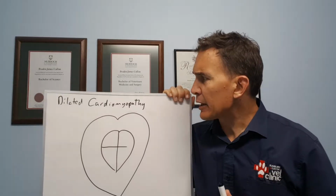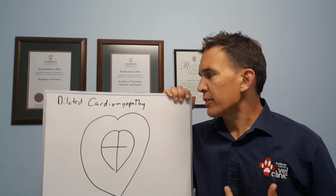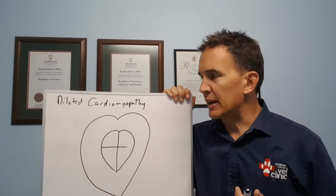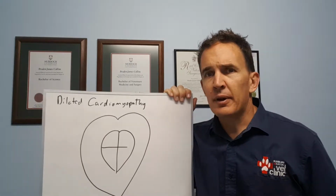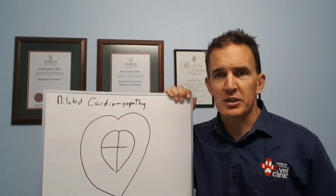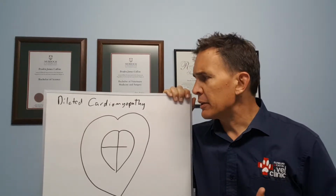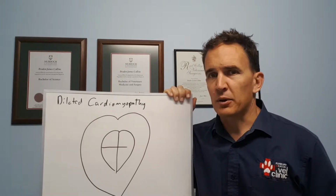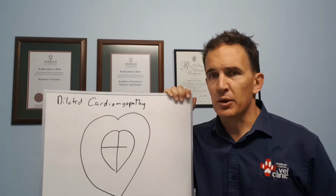Okay, so dilated cardiomyopathy is a condition that we see mostly in dogs, and the real classic breeds are your Dobermans and your large breed dogs, so we can see it in Rottweilers and a few other breeds as well. Now, there can be some obvious causes to it, potentially some nutritional deficiencies, but in reality we don't understand a lot about what causes this disease, and in most cases it's what we call an idiopathic disease, so we don't know what triggers it.